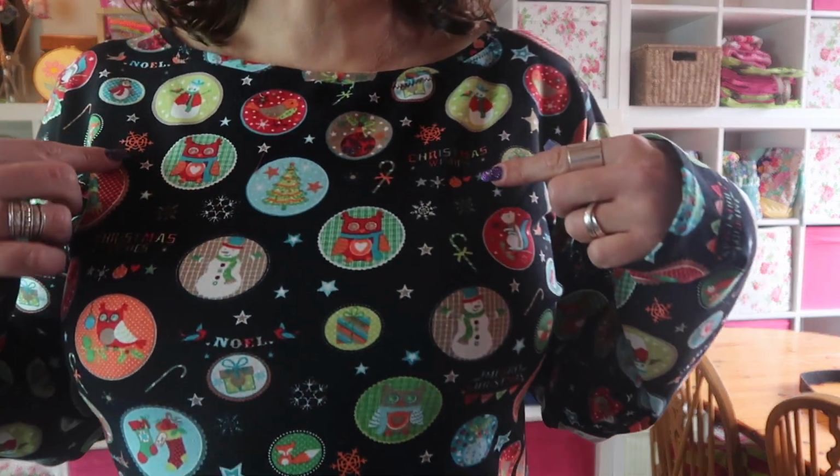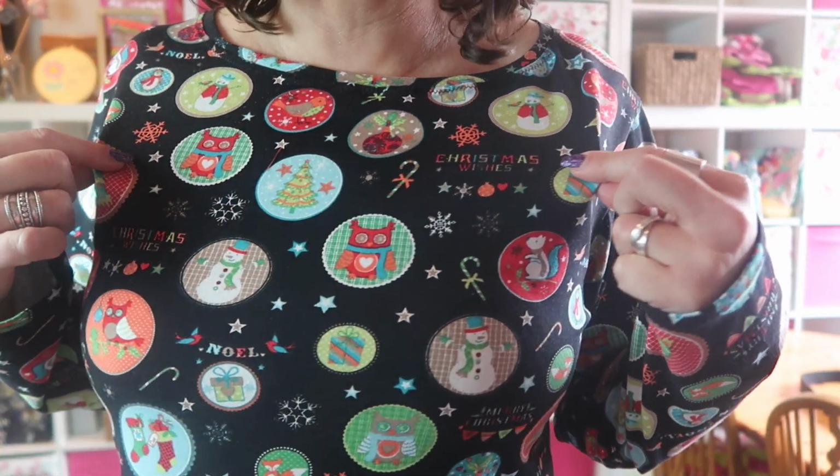Obviously, for those of you in the know, this is the Tilly and the Buttons Coco. You cannot go wrong with a Coco if you are looking for a basic long sleeve, comfy, nipped in at the waist skater dress. It's brilliant. I love it. Fabric is again from my shop. I don't have any left, I'm afraid.